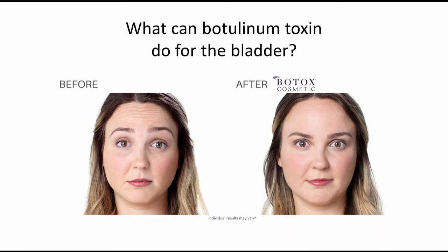So many people have heard about Botox, which is one of the brand name forms of botulinum toxin, but we typically hear about it in the context of people using it to get wrinkles out of their face for cosmetic purposes. But there are actually a number of medical uses for botulinum toxin, and we'll go into that later on in the talk.